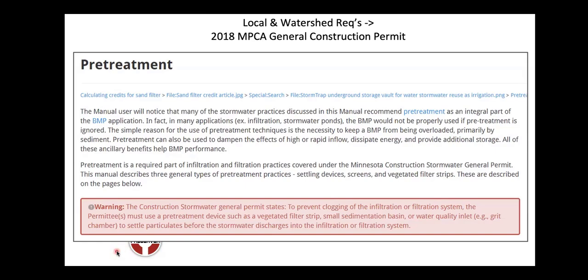And every one of them has a different reason though. So the state said, we want the waters of the state being protected to the greatest extent possible. And to do that, we need all of our BMPs that are designed to do that working as good as possible. So pre-treatment helps them to work better. So it's very interesting. The state was the last one to have a pre-treatment requirement, and that was summer of 2018.